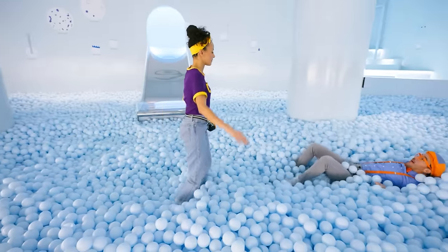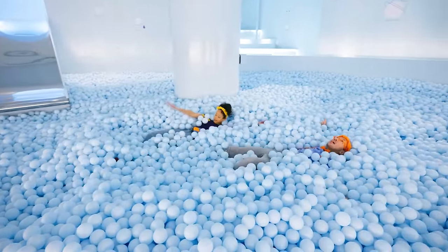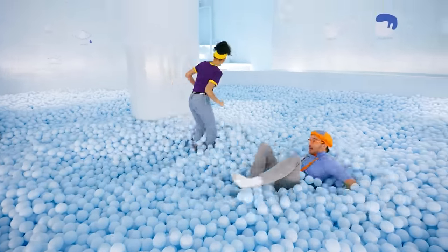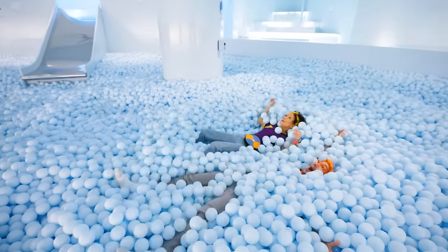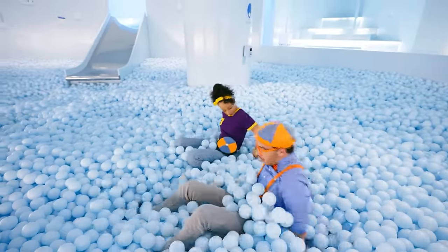Watch this, Blippi. 3, 2, 1. Oh, hey, Mika, look. There's a camera on the ceiling. We can take another photo. Okay. Oh, that's gonna be a really silly one. Yeah, that's good.